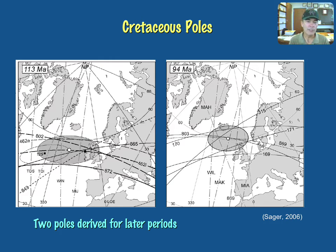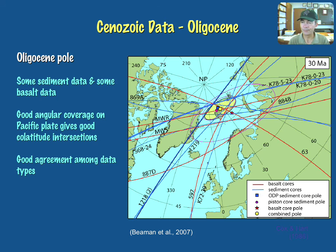Here are two more Cretaceous poles. I just wanted to show you some of the other data. Here's one on your left for a 113 million year average, and on the right, there's one for about a 94 million year average. The data sort of come and go in terms of the quantity of data that we have and the consistency of the data. But these are, again, mostly from basalts. Next slide.